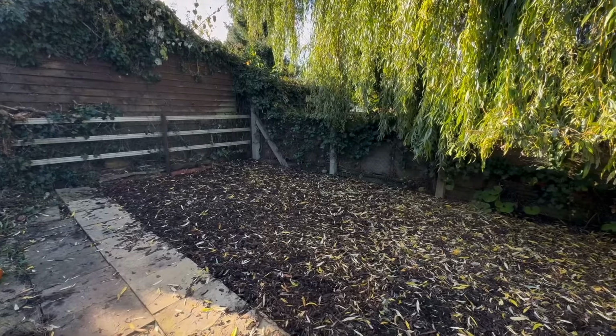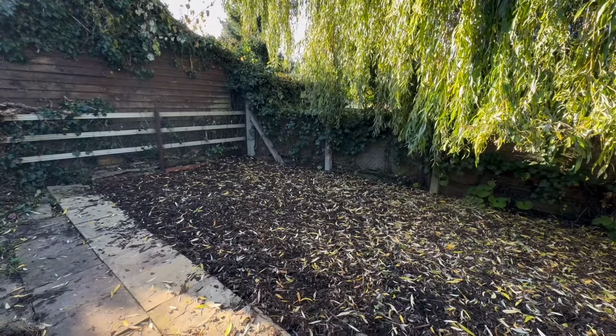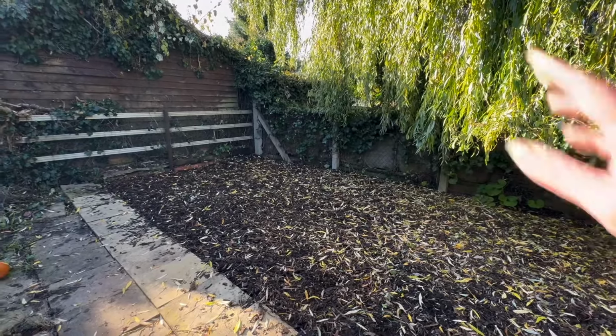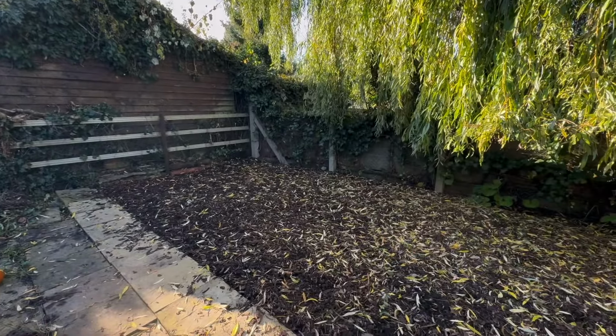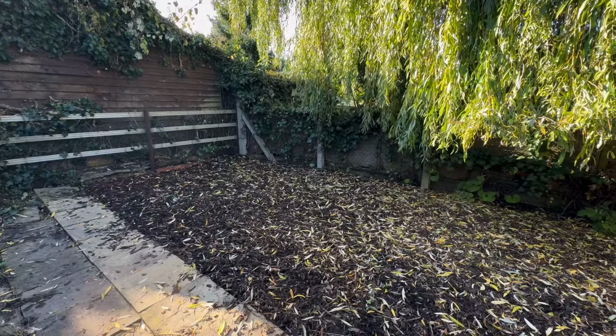And what else am I intending to put in there? I've got some raspberry canes that need to go in. Oh, the blackberry canes that I've taken from this area can go back in here in a more manageable fashion. So it's really going to make a massive difference, and I can't wait to share it with you.